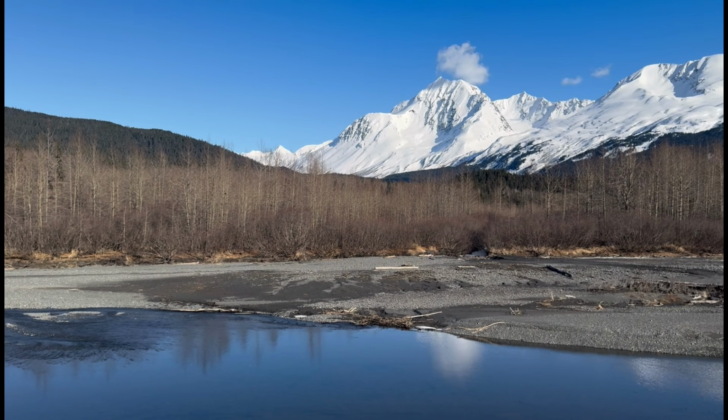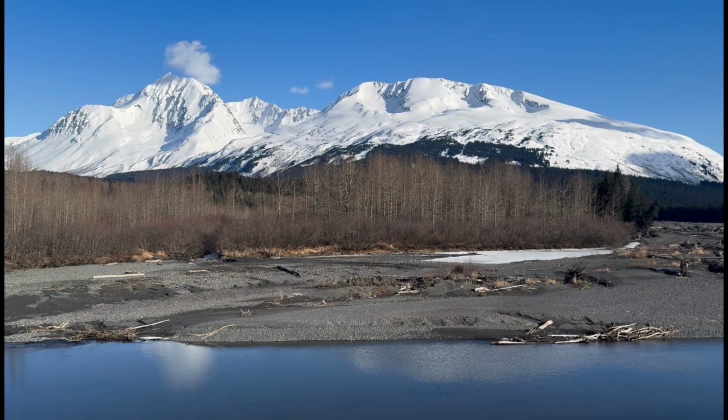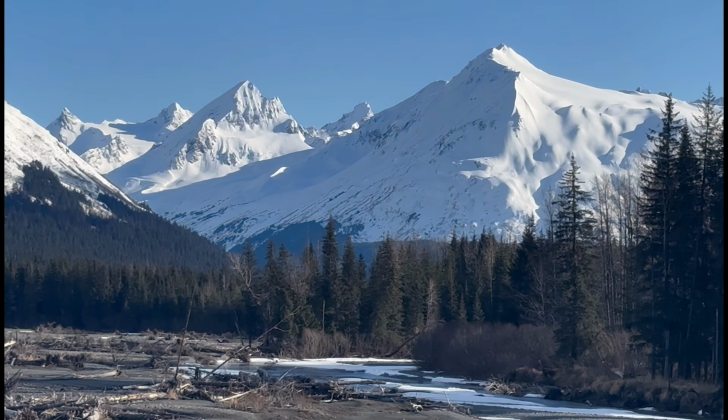Well, after that insane eagle encounter, we decided to head to Seward. I had never been there before and really just wanted to check it out. And let me tell you, the view on the way there was absolutely stunning. Look at these mountains. It's insane.